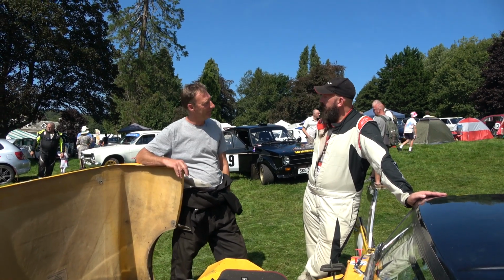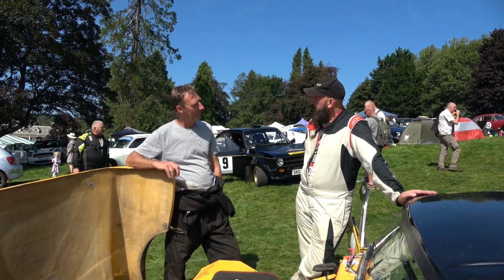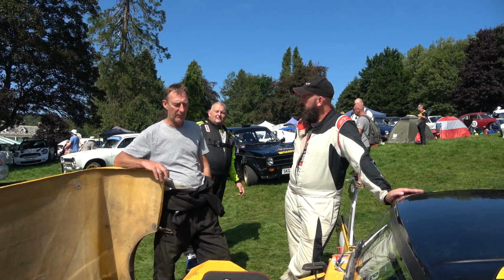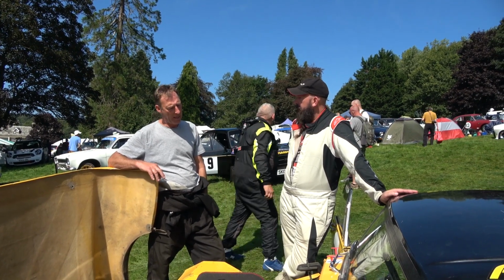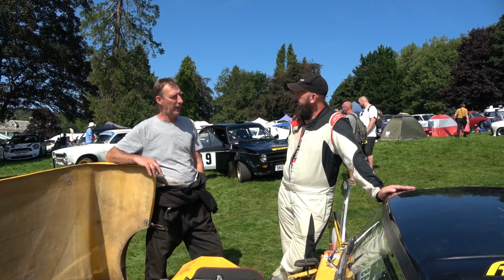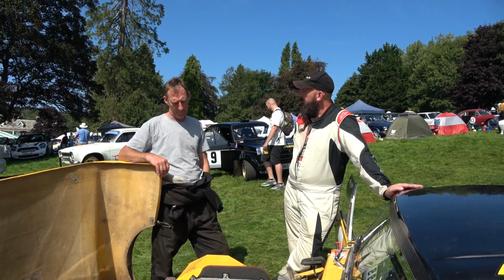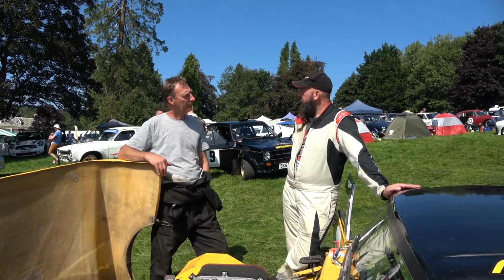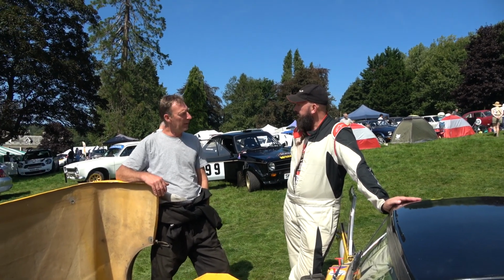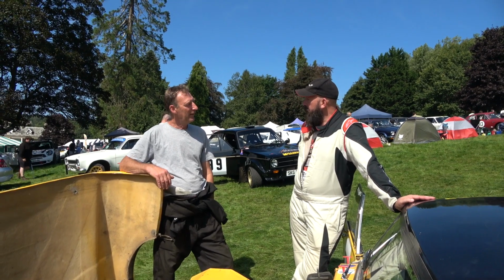And have you ever considered running it in the MG Championship? Because they do a championship. I don't run in the MG Championship. I came out of it a few years ago for a number of reasons, but I think it's declining really. So you're a bit like me, you venture around and do various events. One day when I've got a bit more money and a bit more time, I might do the Nationals. Sounds fun.